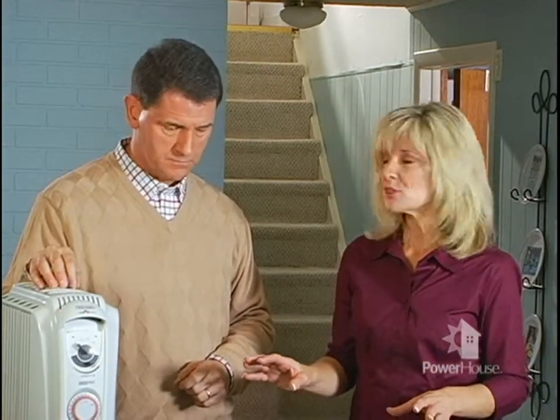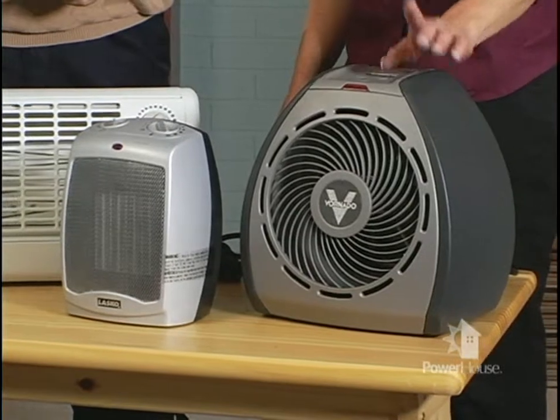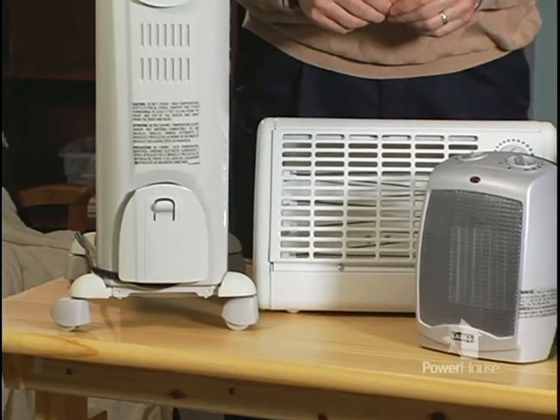Now, Pete, we should also let people know that some of these units come with a special tip-over switch, which is an added safety feature too. We want you to keep in mind that space heaters should not be used as your primary heating source in the home. They work best when used as a supplement in a room with inadequate heat.